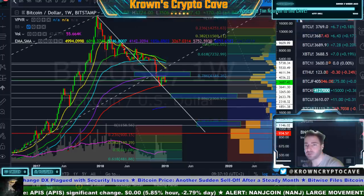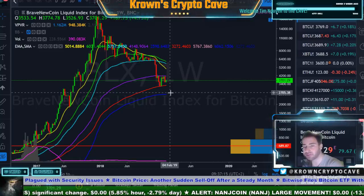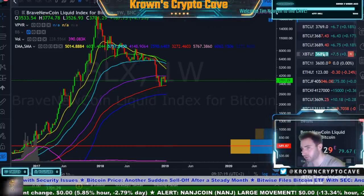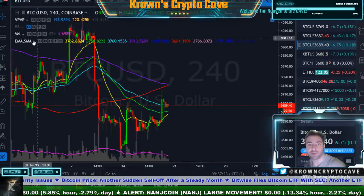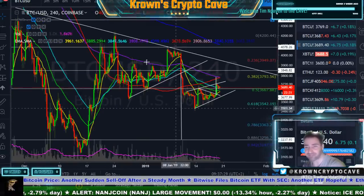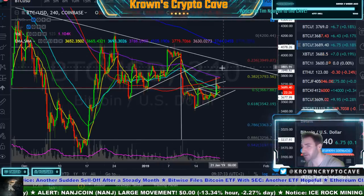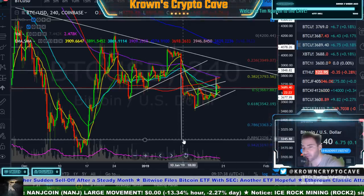And if we do go to the BLX index and take everything off, you can see that the 377 exponential is actually coming in right around there as well, 2,600. Not only that, but remember this symmetrical triangle right over here. Assuming that Bitcoin doesn't get back above 3850, as long as this is in play, I am looking down around here to 3250.